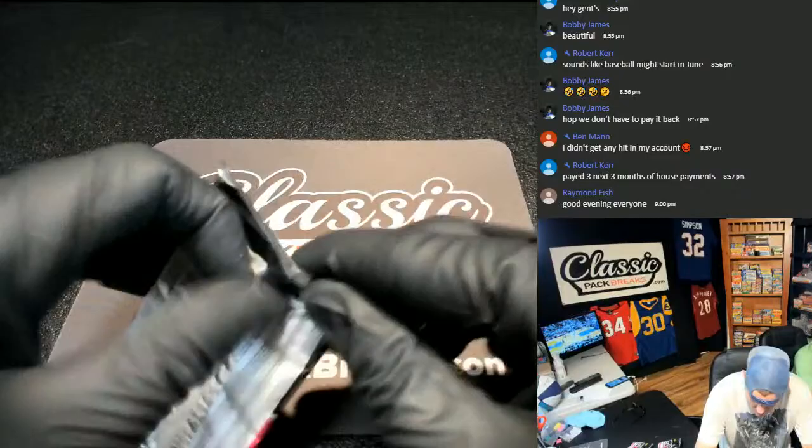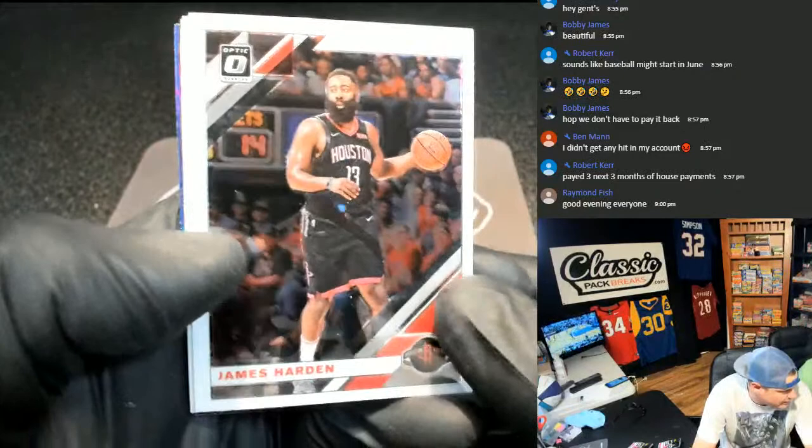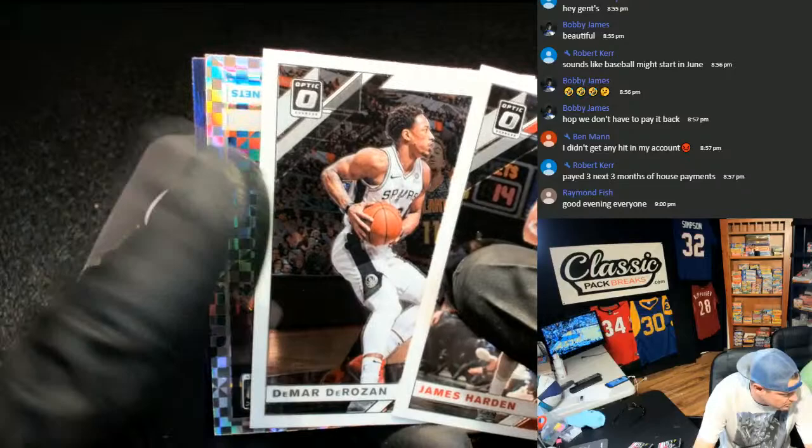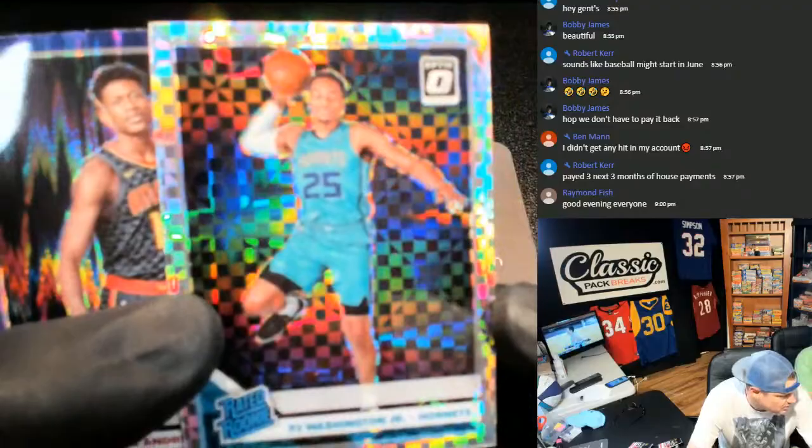Right here, we need him. Ooh, checkerboard in there. Checkerboard in the last pack. The last pack, huh? James Harden. Come on, baby. DeMar DeRozan. Hornets. It is a rookie. Cool. Wow. PJ Washington. There you go. Wow. Not a bad last pack there. No doubt. Check him out. It's only like the third or fourth rookie checkerboard we've gotten.